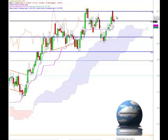Well, a change of character today. We have a spinning top type candle for this market, and it's also an inside day in bar chart terms, which raises doubt about the continuation of the trend in the first time frame. The market remains in a first time frame uptrend.